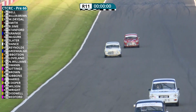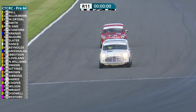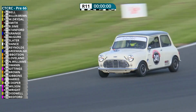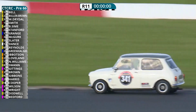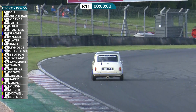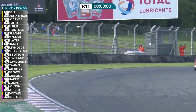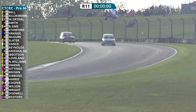Absolutely superb. Phil Bullen-Brown makes it a Tom Bell Racing 1-2. Flashing the lights. Well done, Joe Ferguson. That was wonderful. Absolute joy to watch. Will Durdal makes it a Mini 1-2-3.